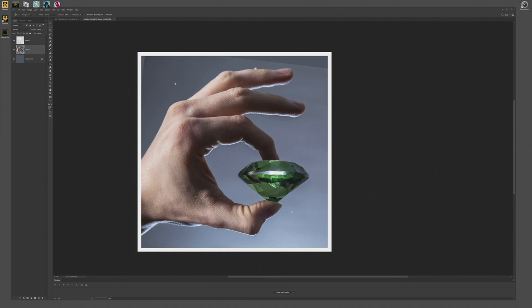Okay, so now let's turn this black and white. The straightforward way of doing this would be to turn down saturation to zero and we're done. But like I said, I'm a colorist and even black and white involves colors.